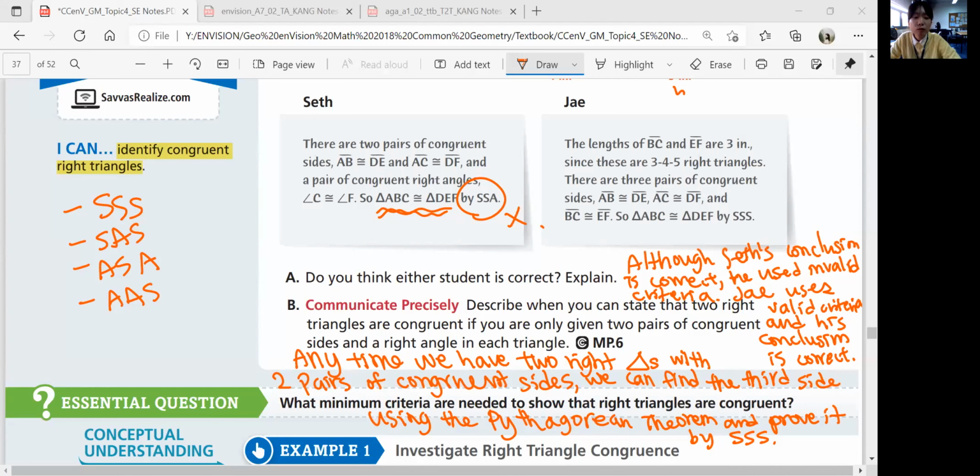So think about this question. If the lengths of both legs were given instead of the lengths of one leg and the hypotenuse, could you show the triangles are congruent? Yes, it should still be possible because you can use SAS, or use SSS after you find the length of the third side. So no matter which two sides you have for the right triangles, you can figure out the third side using the Pythagorean theorem, as long as you have right triangles.